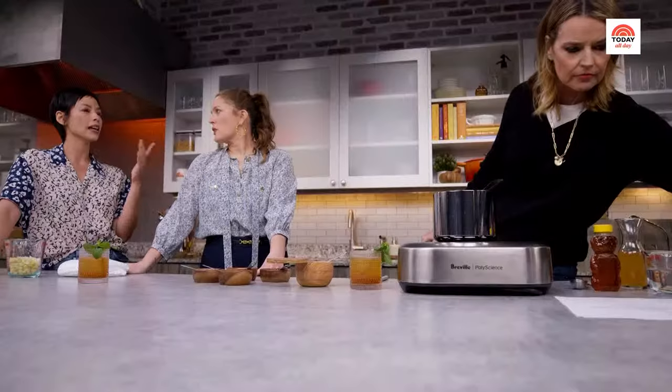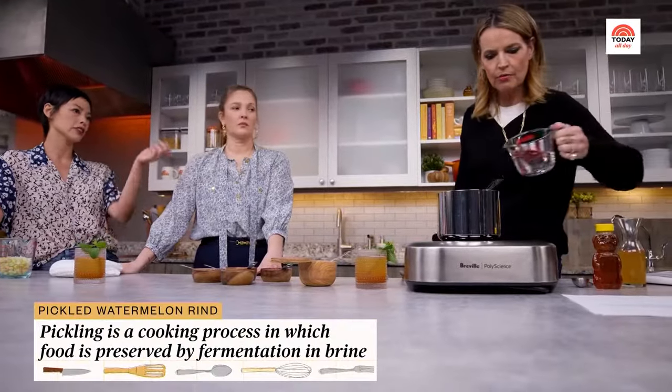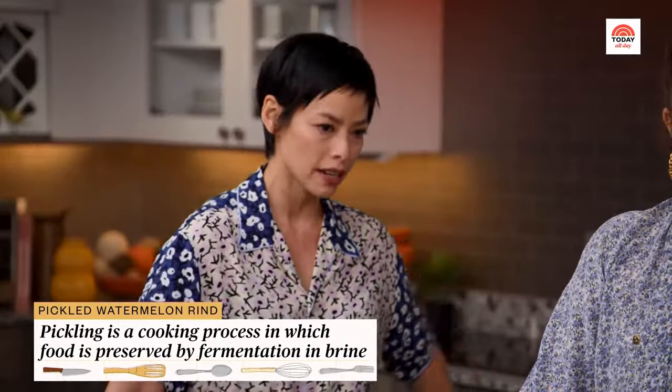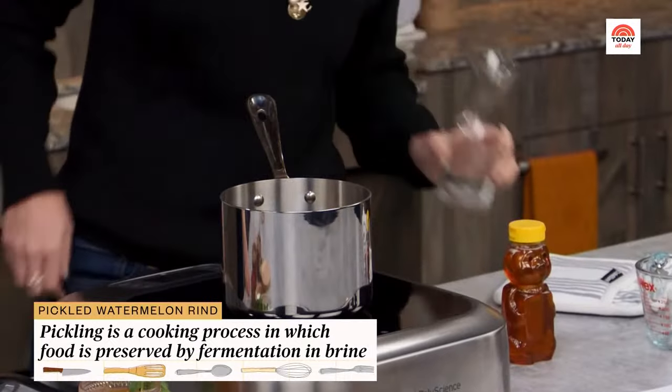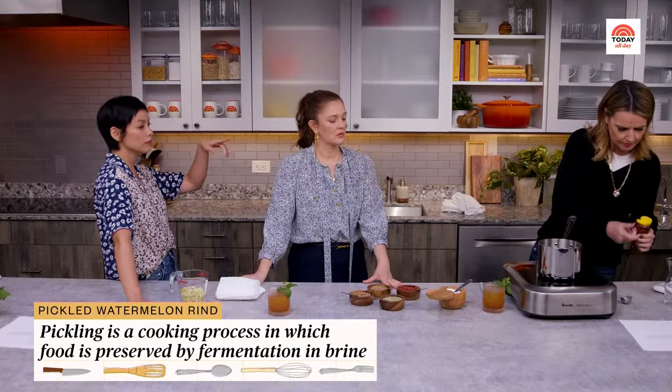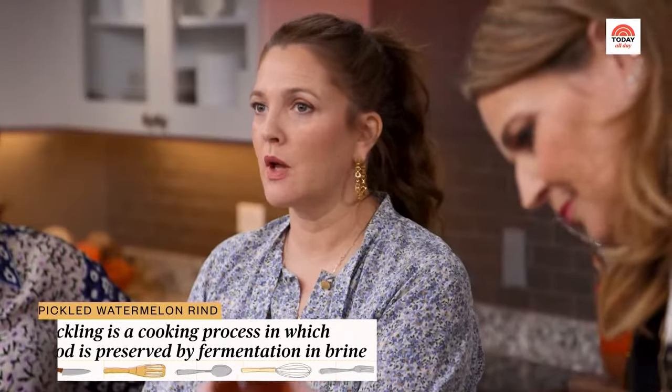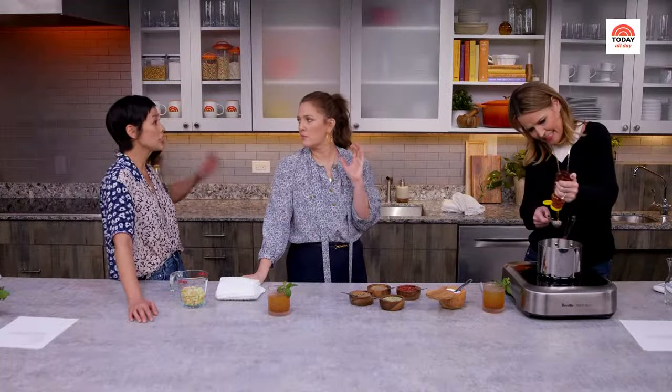All right, so what do we do now? Pickling anything is a flavor profile that I really love. Oh, me too. It is basically equal parts water and apple cider vinegar. So Savannah, you're going to add three-quarters cup water, three-quarters cup apple cider vinegar. And then one-quarter cup honey. It's just such an easy ratio to remember.